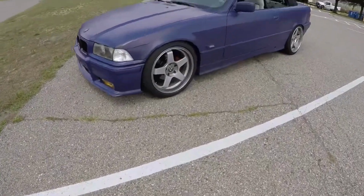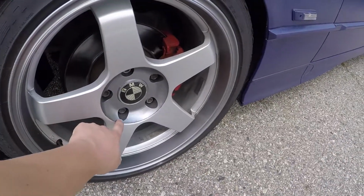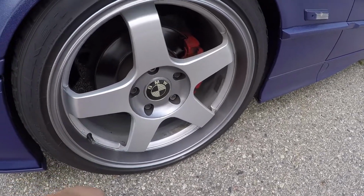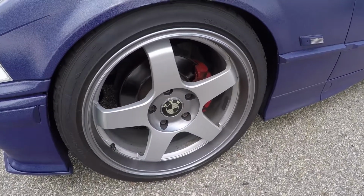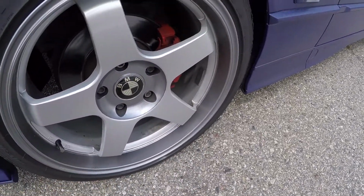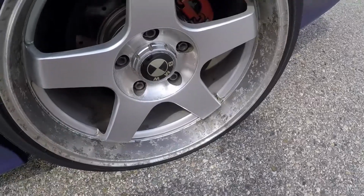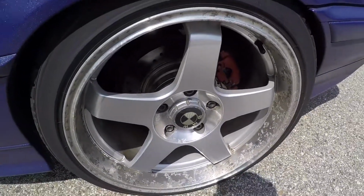Oh, and I redid these wheels too. I don't know if you guys can really see this, but I did this dark inset and dark lip. So I don't know what you think about that. I still have to do the rear wheels. If you look at the front, you can't see any of that road rash or the wheel rot or whatever you want to call it, like I have on the rear wheels. So you can see the rear wheels are really beat up and chewed up, and so I'll be fixing that soon in the future.